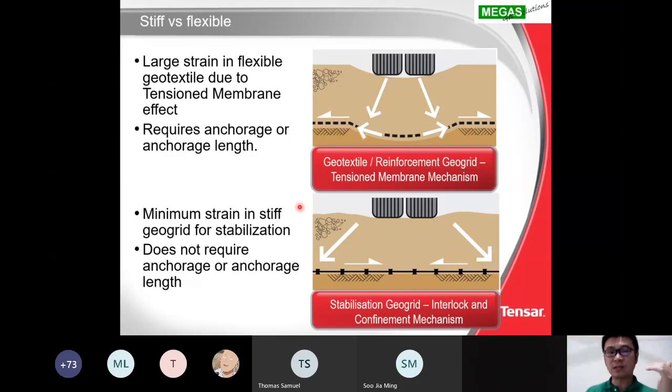Whereas the stabilization geogrid does not require anchorage, because the mechanism is through interlock and confinement. Meaning, if we put this below the road base material like the crusher run and we start to compact it, the stones of the crusher run will go into and lock with the grid, forming interlocking between them. It creates a very good confinement to prevent the stones from moving when there is a load acting on top of it. So this is how the stabilization geogrid works, creating the interlock and confinement mechanism for stabilization purposes.